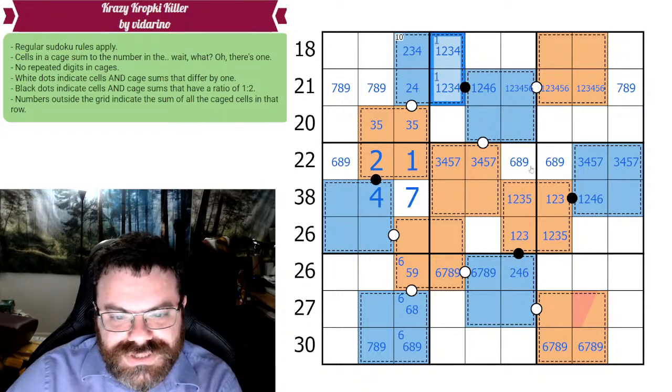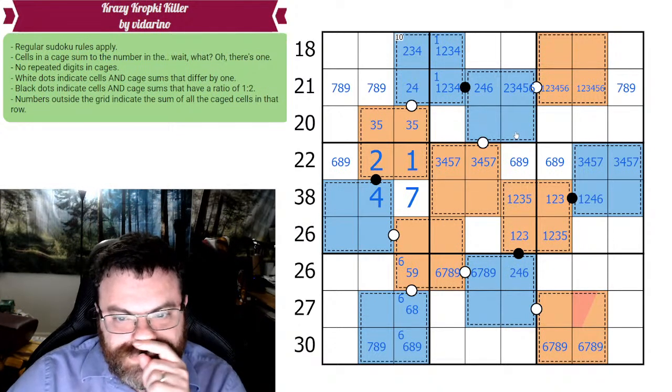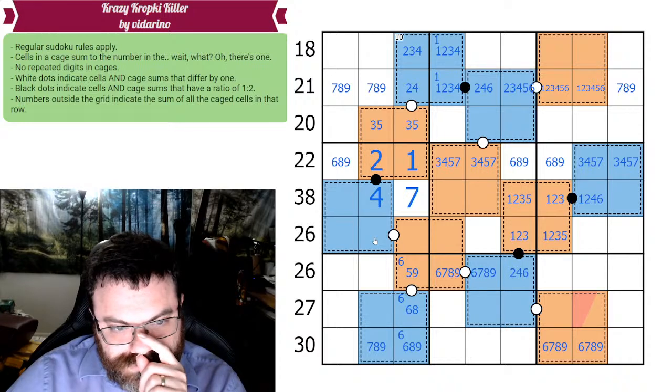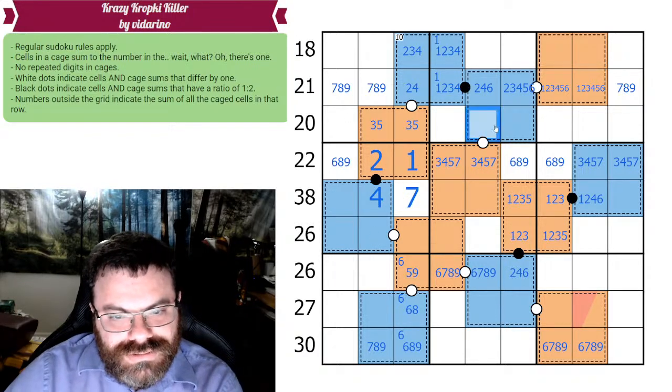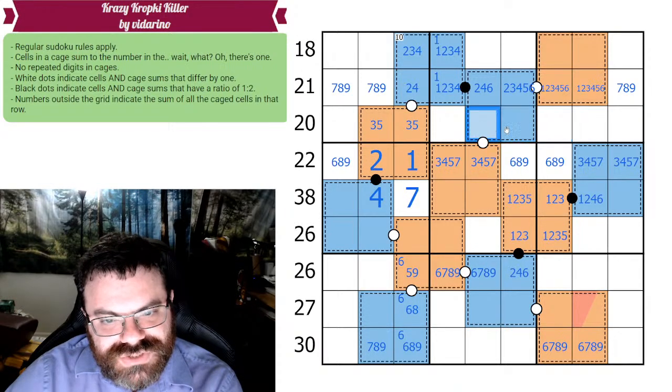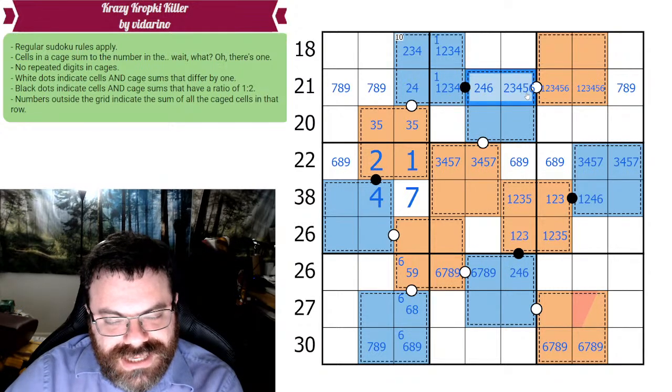We know there's a 1 in one of these two, so this is not a 1. Neither is this. Right, these add to... Oh, that's good. This adds to 8, so these add to 12, which means that these add to 8. Right, these add to the same as these. So these add to 8.